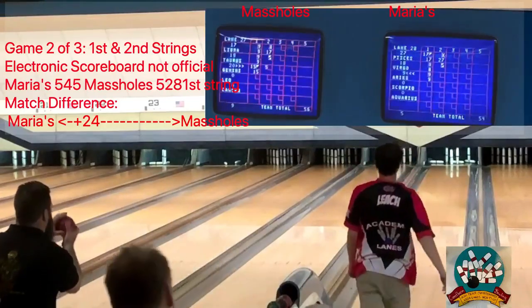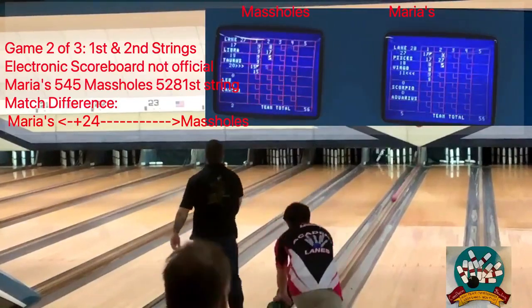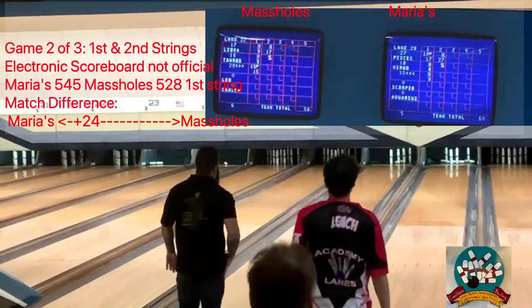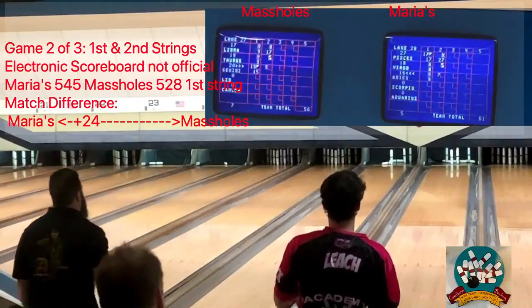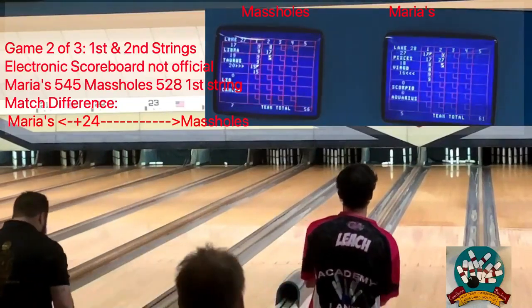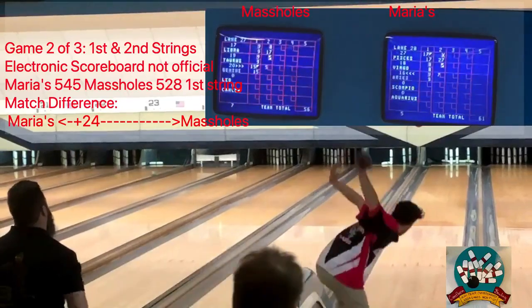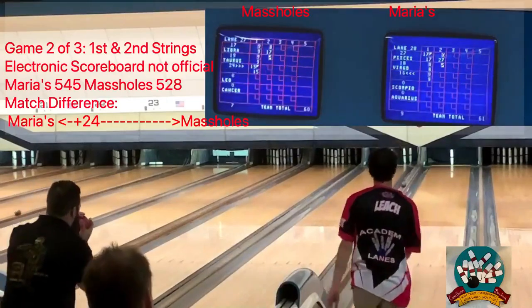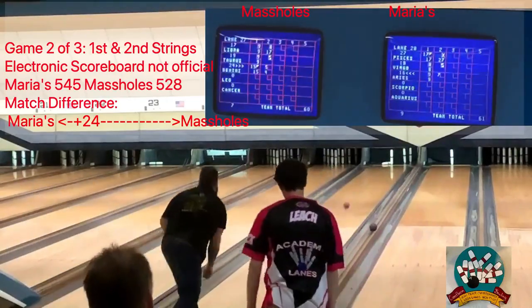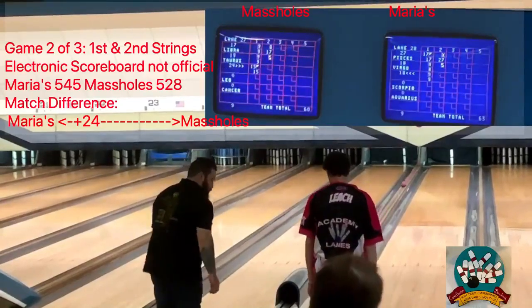On the fill. 5. 15 after 1. A little bit of action here. The 1, 6, and 10 after his first ball, Nick Leach trying to make it 2 in a row. Missed the head pin. Chris Bear, what a shot, won't go though. 6 pin remains.